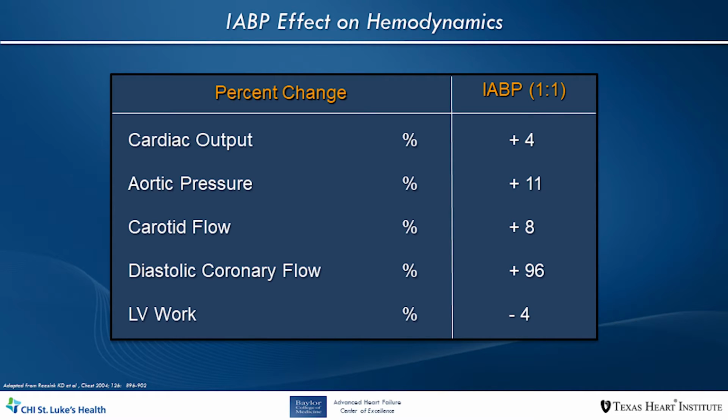So this is some animal data that looks at hemodynamic effect of intra-aortic balloon pump counterpulsation. So we see cardiac output, 4% increase, aortic pressure increase by 11 millimeters of mercury, increase in carotid artery flow by 8%, which is a marker of end organ perfusion, increase in diastolic coronary flow by 96%. The balloon pump does a great job at increasing diastolic pressure and therefore increasing coronary blood flow, and a very modest decrease in LV work. So the hemodynamic effects of intra-aortic balloon pump counterpulsation are modest at best, and you might suspect that its impact in cardiogenic shock might also be somewhat modest.